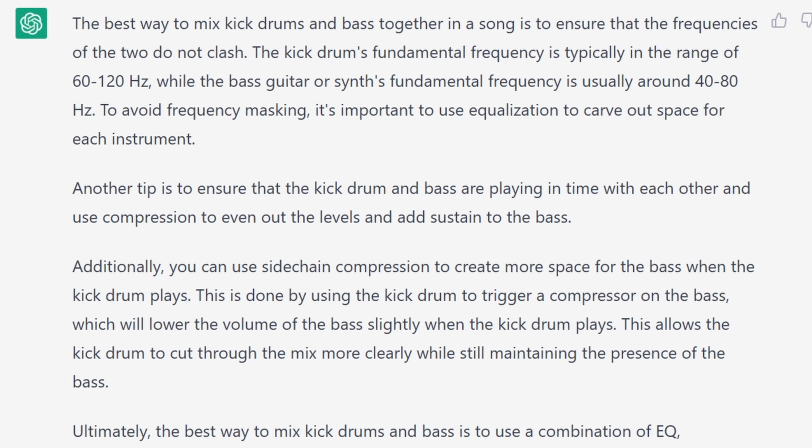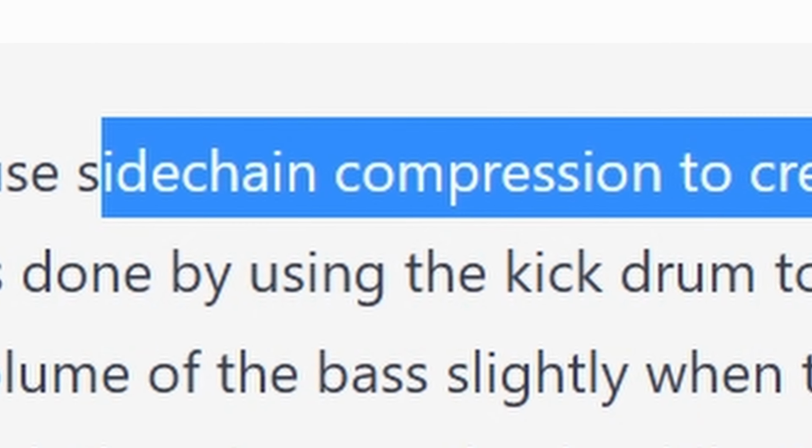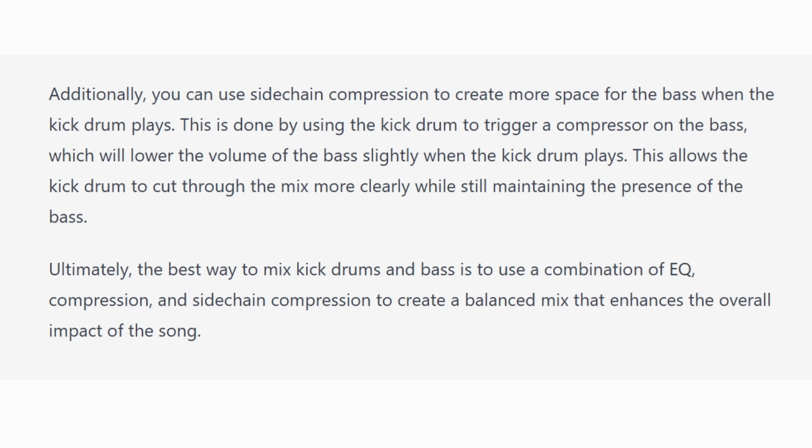Another tip is to ensure the kick drum and bass are playing in time with each other, and use compression to even out the levels and add sustain to the bass. That is also a good suggestion. Additionally, you can use sidechain compression to create more space for the bass when the kick drum plays. Oh no. This allows the kick drum to cut through the mix more clearly while maintaining the presence of the bass. Ultimately, the best way to mix kick drums and bass is to use a combination of EQ, compression, and sidechain compression to create a balanced mix that enhances the overall impact of the song.